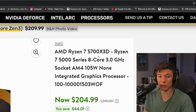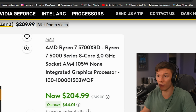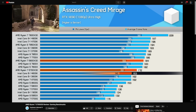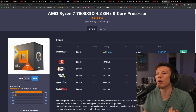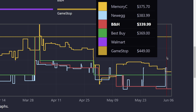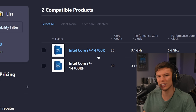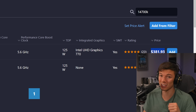Like I already brought up the point here that the 5700X3D, a very competitive chip, stacks up toe to toe with a lot of Intel's newest stuff. This guy's only $200, and it goes toe to toe with them. It's on the last generation, and it is crazy in a lot of games. If we just look at the fateful Ryzen 7800X3D, the beast, the mother of all chips, it doesn't actually cost that much. I mean, guys, I think I've seen this as low as $320 before. Intel's 14700K is slower than the 7800X3D and it costs more. And it draws a lot more power.